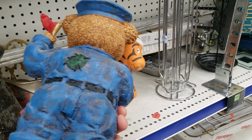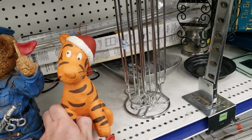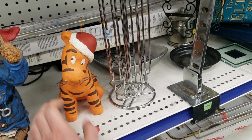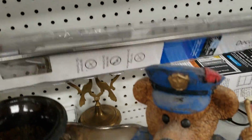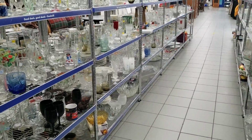So now I'm just looking at random tchotchkes because I just want to find anything else to put in my cart. This tiger's really weird looking. It's an ornament. I should have bought him for the tree. Oh my gosh. Now I'm wishing I bought him for the tree. He's so stupid looking. I would love to have him on my Christmas tree this year.